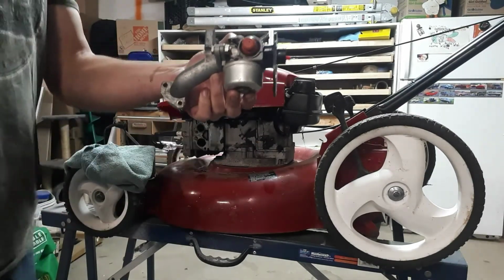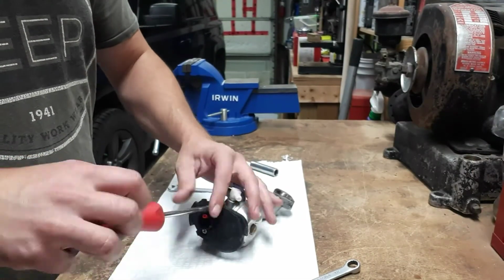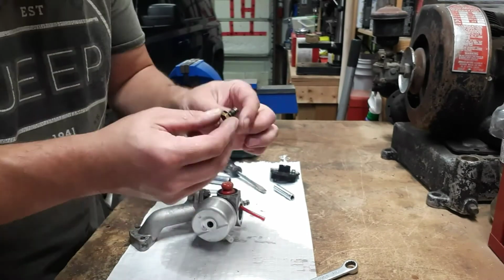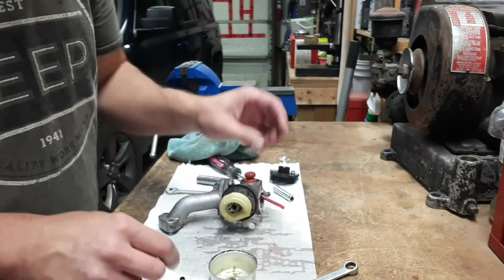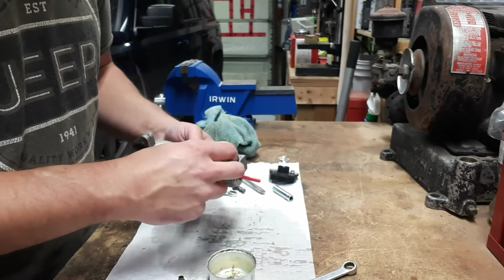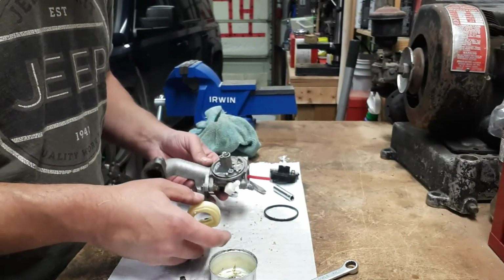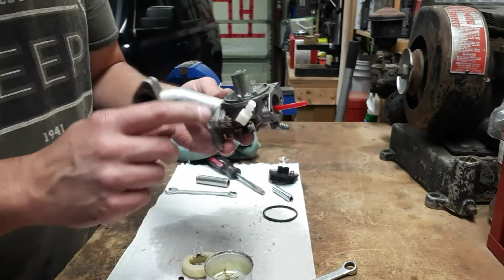There, so our problem's going to be in here. A little bit of crud in there. That is certainly not helping our cause, all this junk in here. Where did all this come from? Wow. You can see this in there. It's not very pretty.